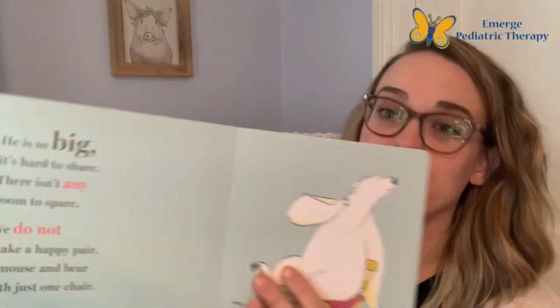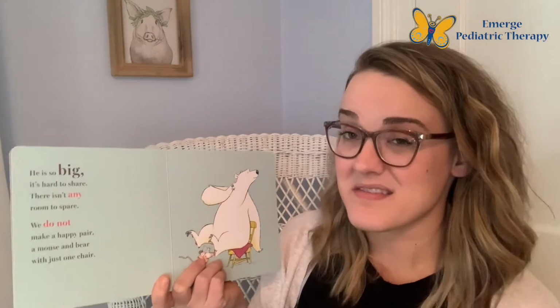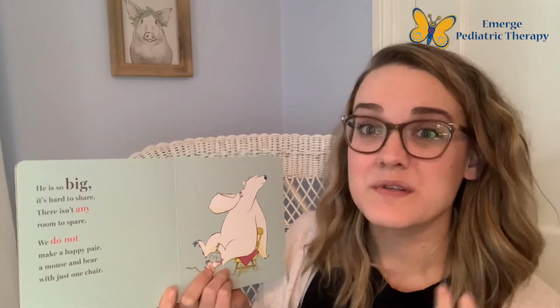Oh, I love this book because they highlight words in different colors and make it bigger. So now when we're looking at this, we're going to be thinking about adding attitude to the words already highlighted for us.